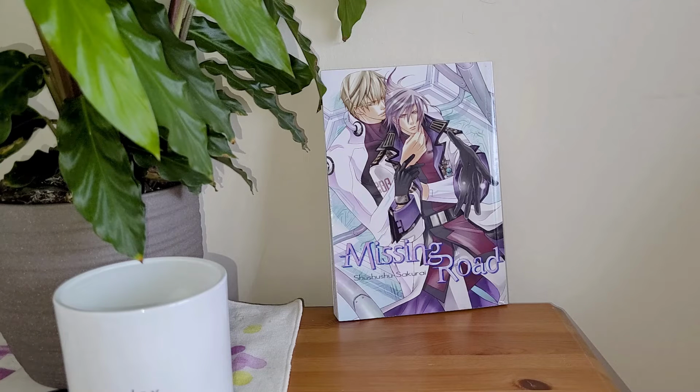This is lovely artwork inside, beautiful colour insert. Shushu Sakurai has a particular style. I've got a few of their works. I'm not sure if they're the same person that did Stupid Love Comedy, because their Shushu is spelt S-Y-U and not S-H-U. If they're the same person, I don't know. Their art style looks very different. But I kind of am intrigued to find out if Stupid Love Comedy's Shushu Sakurai is the same as Junk and Missing Road's Shushu Sakurai. So if you know that, let me know.